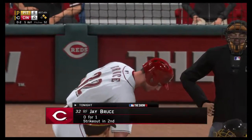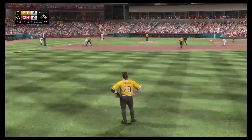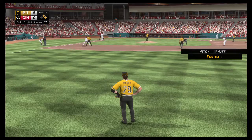Riding into the box, Jay Bruce. He got called out on strikes his last time through. Well, you know, it never feels good to go down on strikes, especially looking. It wouldn't be surprising to see him be a little more aggressive in this at-bat.